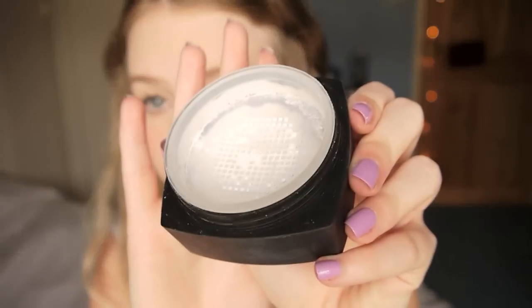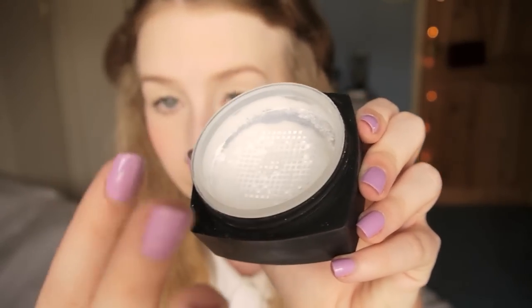Yeah, I absolutely love this. It's just like a clear powder. You can just see that there. Yeah, there you go. I don't want to waste it, so I probably will use it, but it's not my favourite. Number 7 powder is still way up there.